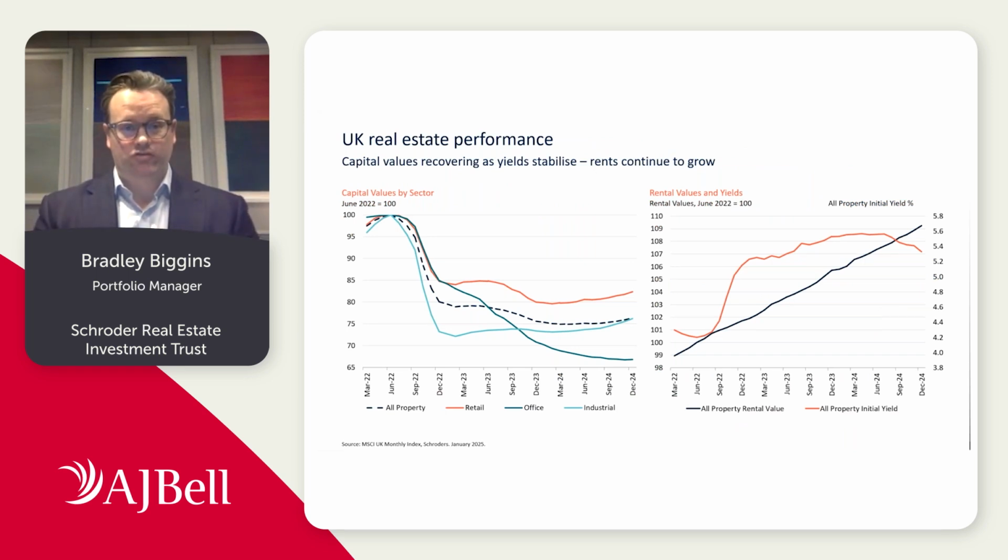There has been an interest rate cutting cycle. So if we just recap that, interest rates were 0.1% at the end of 2021, and through 22 and 23 they were increased to 5.25%. That has resulted in a substantial decline in average real estate values. The peak to trough decline, the peak being June 22 and the trough September 24, was around 25% for real estate on average. So a really material decline through the cycle.